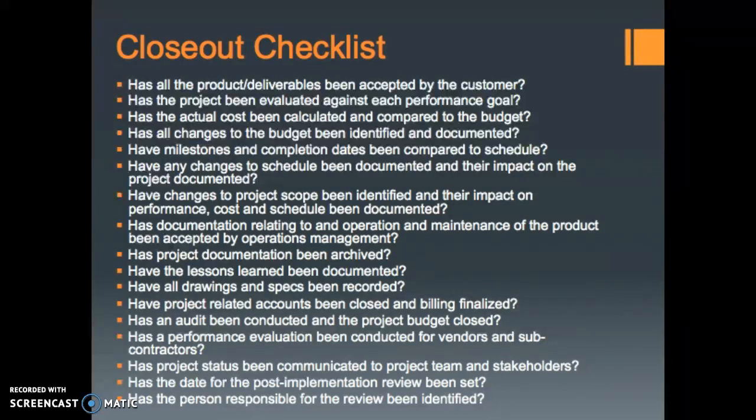Have project-related accounts been closed and billing finalized? Has an audit been conducted and project budget closed? Has a performance evaluation been conducted for vendors and subcontractors? Has project status been communicated to the project team and stakeholders? And our final two here, which kind of tie together: has the date for the post-implementation review been set? And has the person responsible for that review been identified?